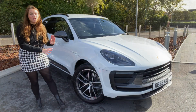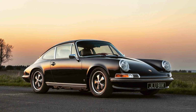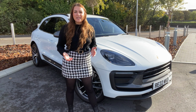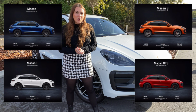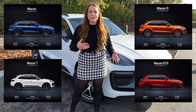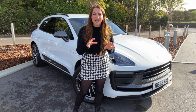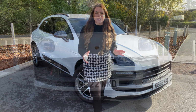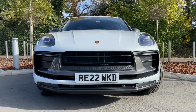The T in this new model stands for Touring, which itself holds a lot of Porsche history, and whether the Macan is worthy of such history is probably a debate for another day. The T sits above the base spec car but below the S and the GTS. As standard, it receives Porsche's Sports Chrono Pack, which includes drive modes, sports response and launch control. It also gets Stuttgart's adaptive dampening system, so it sits 15mm lower than the regular car.